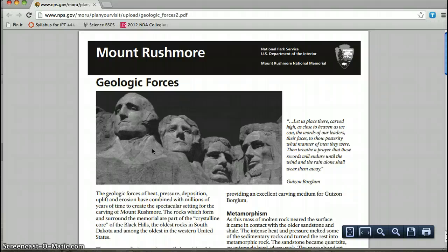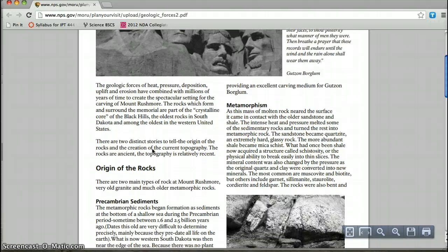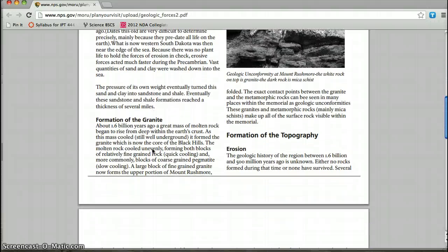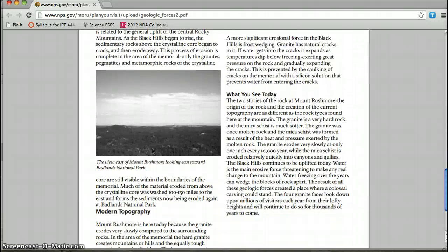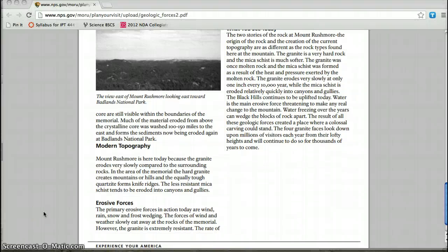Here is where you can read about what Mount Rushmore is made up of. It looks like it is made up of mostly granite and much older metamorphic rocks. You can read more about Mount Rushmore and the rocks that are a part of it here. Now take a minute to look at the rock samples your teacher has provided for you. Compare and contrast the rocks and make observations about their characteristics.